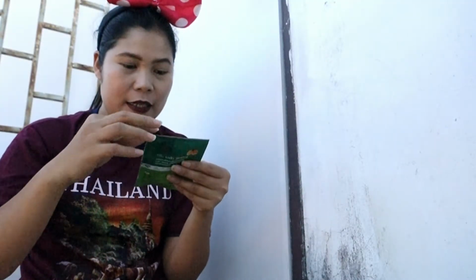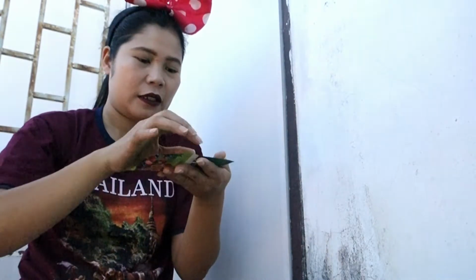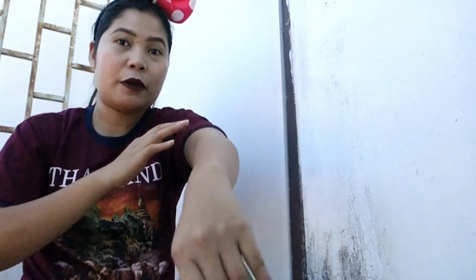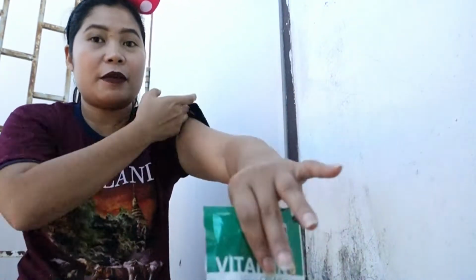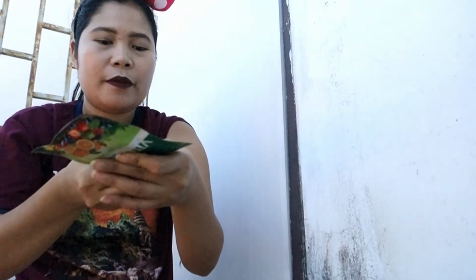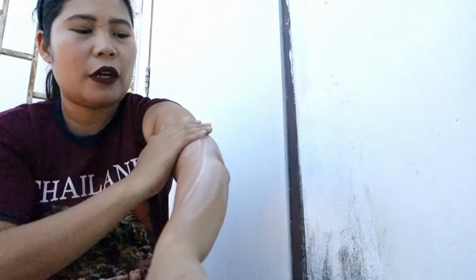So now, okay, let's try it here first. Okay, look, I have this skin color. Let's open it now, and let's see. Konti lang yung i-open natin, ha? It says that, let's try on this arm, so that we could see the difference.